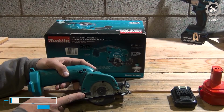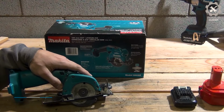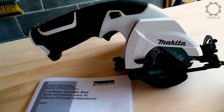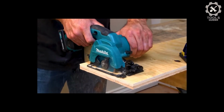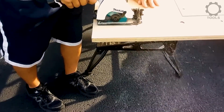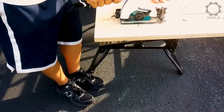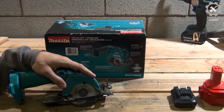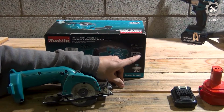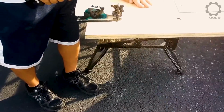Number 5. Makita SH02R1. The Makita SH02R1 weighs just 3.5 pounds, but it can drive the 3 3/8 inch wood blade at up to 1,500 RPM through plywood, medium-density fiberboard, pegboard, particle board, melamine, and drywall at a maximum depth of 1 inch. The cordless saw kit also includes a blade, battery charger, 2 batteries, and a carrying case to protect each item. Any kitchen, bath, flooring, or millwork installer would keep this tool on their truck.